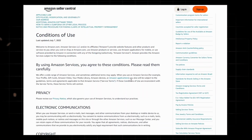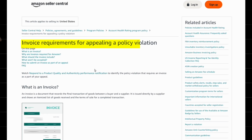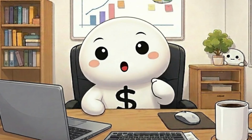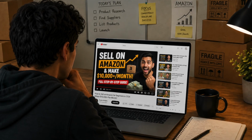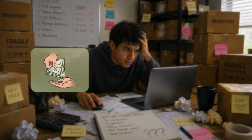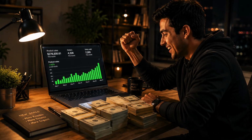Amazon Seller Central guidance makes it very clear. For many categories, they may require invoices from authorized distributors if your account gets flagged. Translation: a random retail receipt might not protect you, friend. And this is where beginners get crushed. They watch hype videos, buy inventory too aggressively, then they realize they don't fully understand fees, restrictions, or compliance. So if you try this, treat it like learning a system, not printed money.